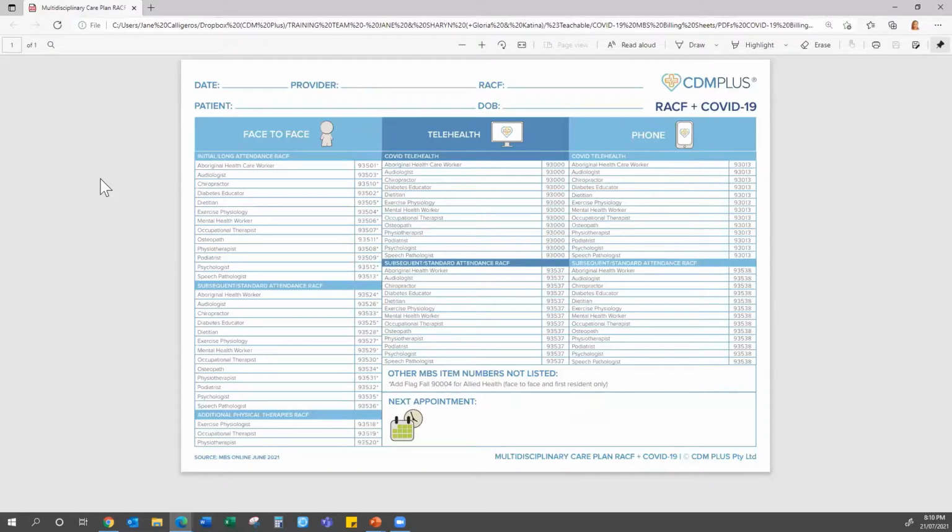So the GP has done that contribution to the plan. The second pathway is under the Aboriginal and Torres Strait Islander health assessment. So same layout. We've got the face-to-face visits. As you can see, they've all got the asterisks that you can attach the flag fall item number to for the first resident. Then we've got the telehealth in the middle section, and then the phone on the end.